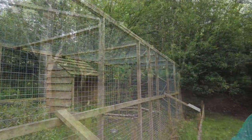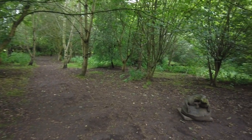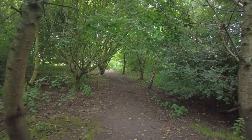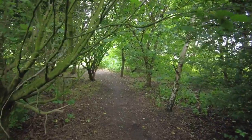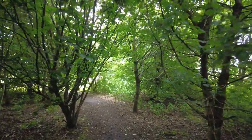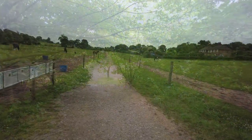Oh, he's gorgeous, this sculpture. Oh, is this an otter? Looks a bit like an otter, this one. Yes, you're a good swimmer, aren't you? It's very spooky in this wood. It's like something out of a horror movie. The cabin or something nice. Like that.